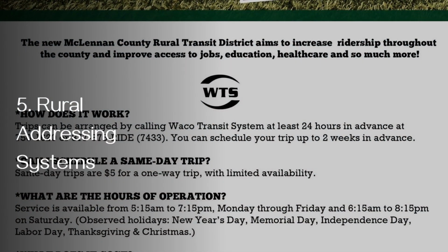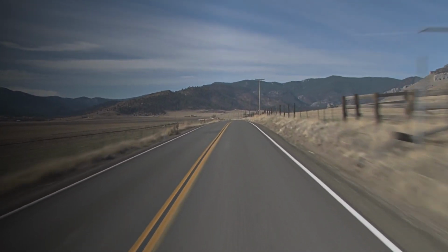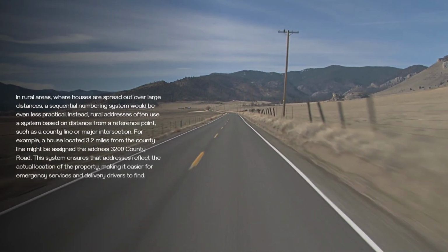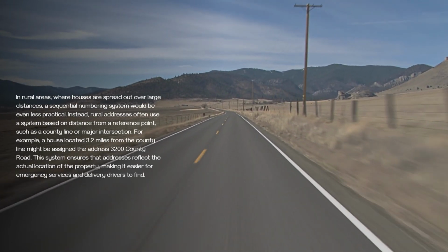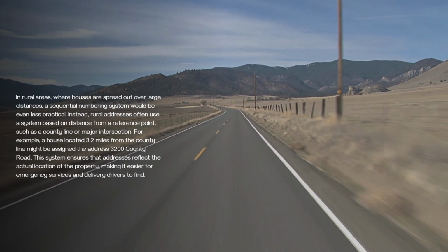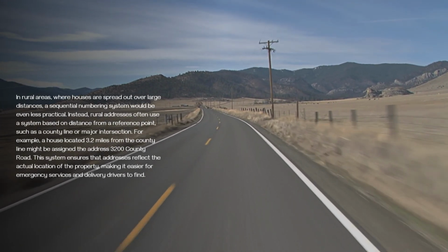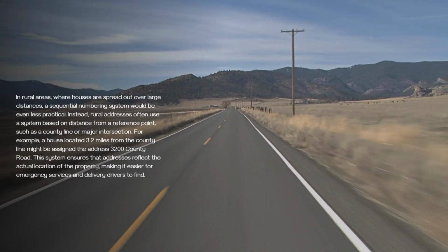5. Rural addressing systems. In rural areas, where houses are spread out over large distances, a sequential numbering system would be even less practical. Instead, rural addresses often use a system based on distance from a reference point, such as a county line or major intersection. For example, a house located 3.2 miles from the county line might be assigned the address 3200 County Road. This system ensures that addresses reflect the actual location of the property, making it easier for emergency services and delivery drivers to find.